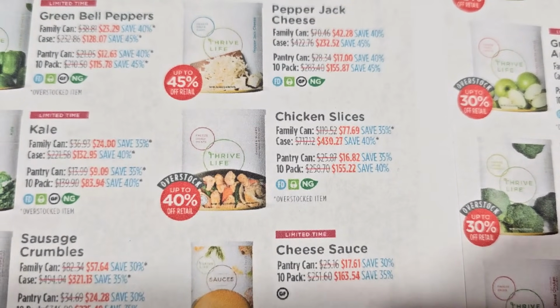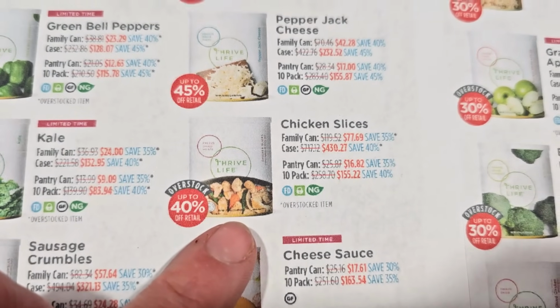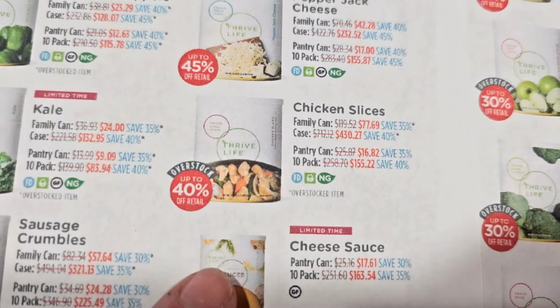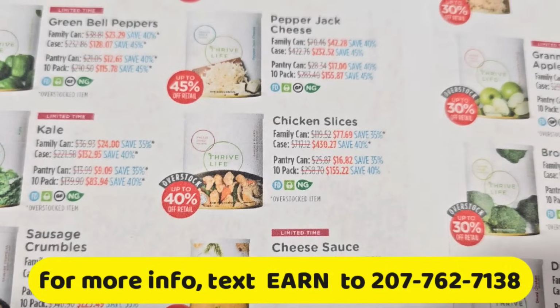So everyone is scrambling to get the pantry cans. They did sell out, and then they came back for a little while. I'm not sure if they still have them. But every time these go on sale, we always have people who will join as a consultant because they want that chance to shop early to make sure that they get some of the best deals.